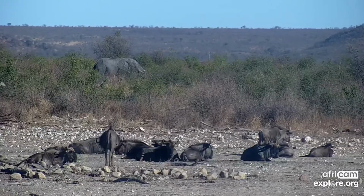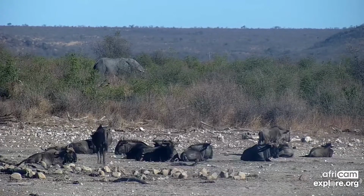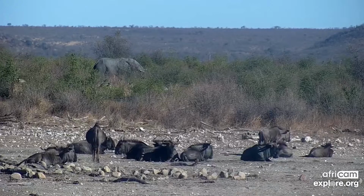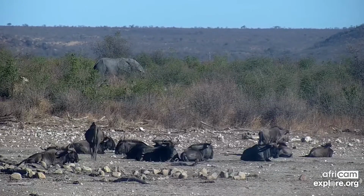And Dala Theobald says, beautiful to see. Indeed, Dala, it's such a lovely sight here at Tau. Especially with all the wonderful animals around, as I mentioned.